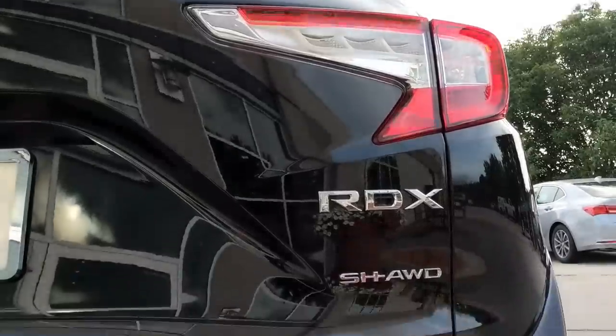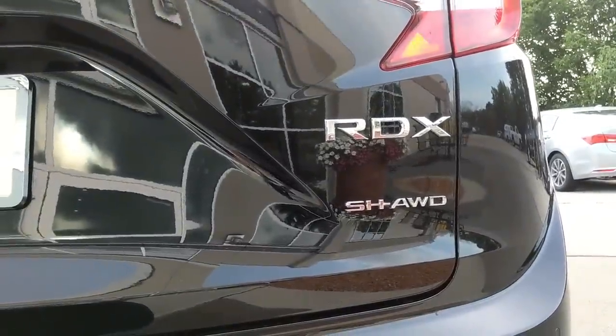Oh, and the power. This is Acura's 2-liter turbo making about 272 horsepower and 280 pound-feet of torque, and I just felt like I was in a sports car. This is not a short car, this is not a low center of gravity, but what Acura does is they've equipped this car with their Super Handling all-wheel drive system. What this means, it is not a normal all-wheel drive system. This is a torque vectoring all-wheel drive system.